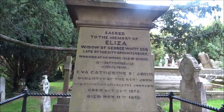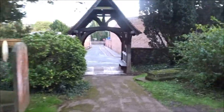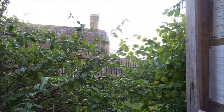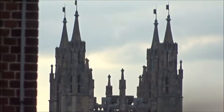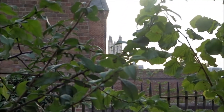Widow of George White, late of the city of Canterbury, Eliza. Yeah, it's a very old church. I've got to start making my way back. This is the trouble now, but we haven't got the late evenings. Right, now through there, I can get through. There's the cathedral part of it anyway. Unlike Wells Cathedral, it's not showing up that way, hold on. There we are, look. Wells has got like a double tower like that. That one's got that one and a smaller one, or it could be that it's all covered up with scaffolding. I've got lots of images taken earlier.